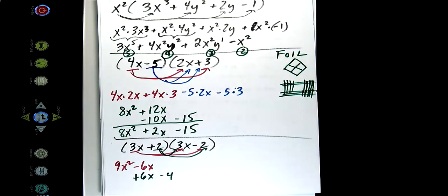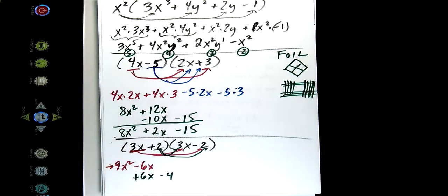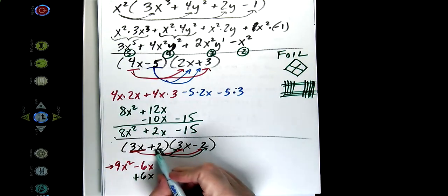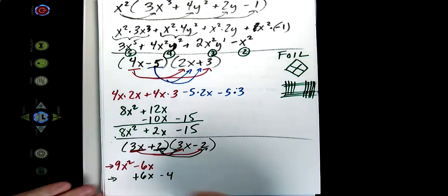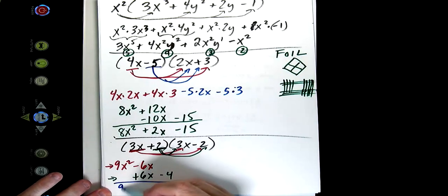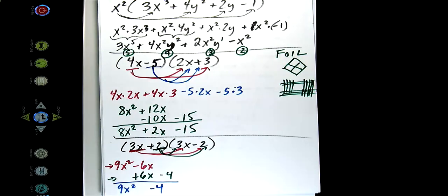So the way I've done it, this first one is all listed as the first line, and the second one is all listed as the second line. And I've stacked up things that matched by exponents. When we add them up, something magical happens. The 6x's cancel and we have 9x² minus 4.